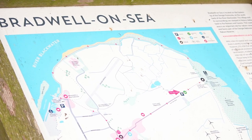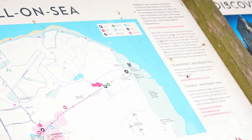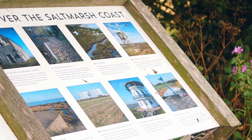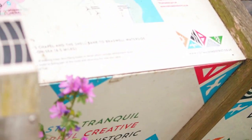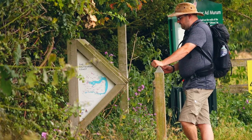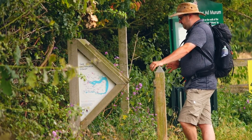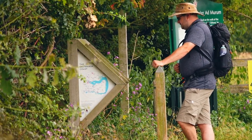Welcome to Bradwell-on-Sea on the Salt Marsh Coast. Bradwell is the easternmost. At the car park, you'll find a big sign with some information on the Salt Marsh Coast and a listening post, and it actually tells you a lot about the area. We'll cover some of the bits, but it's worth listening to. It's only about 3 minutes long, but it does tell you quite a lot about the area.